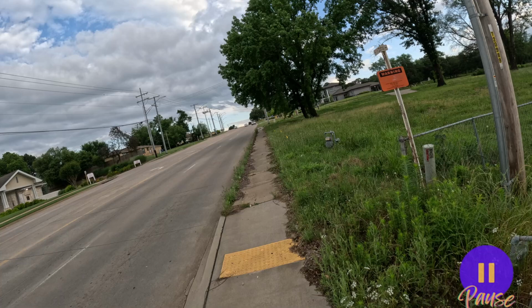Okay, so right off the bat, that little yellow rectangle, that's tactile pavement. It's got little bumps on it, so if you have a visual disability and you're walking on the sidewalk, it's a signifier that there's an intersection coming up. And then once you are finished crossing the road, there will be another one that you can also feel with your feet that lets you know that you've finished crossing the road.